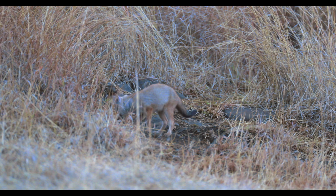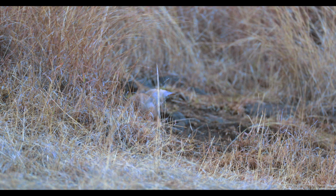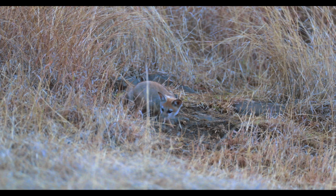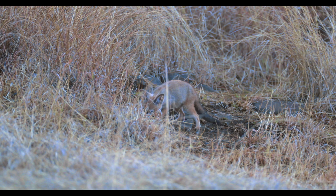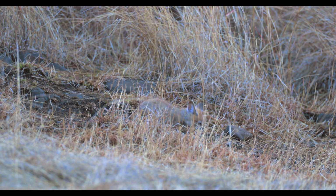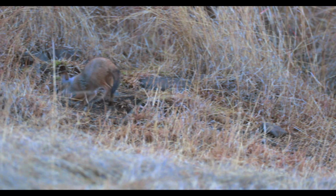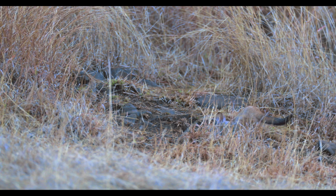Now, I'll just stop talking and let's just watch this kid. I think he's found something that he's playing with. He's throwing it up and around, and then chasing it around. So I'll leave you for now with these foxes. Just enjoy the show.